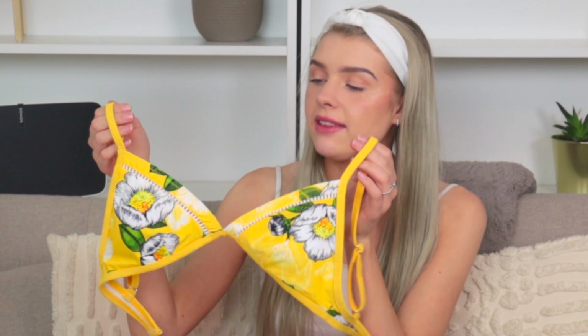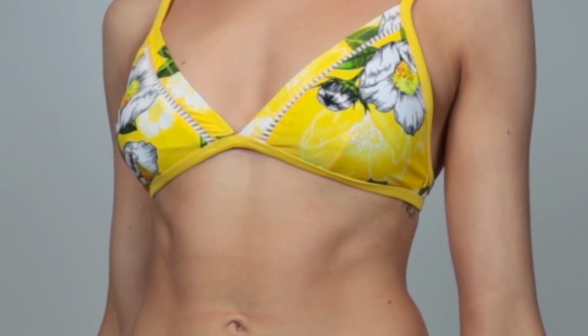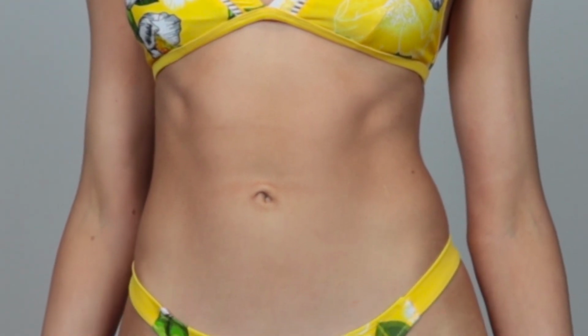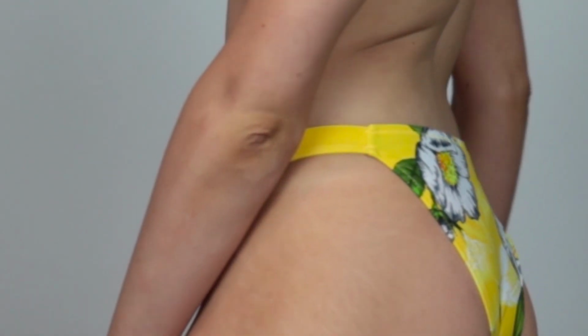I of course picked the yellow one because I love the color yellow. Nothing makes me happier than the color yellow. Not only is it yellow, it also has these gorgeous flowers on them. So the actual design of it is so attention grabbing. The minute I saw it, I knew I needed that in my basket. I'm pretty sure this was the first one I actually put in the basket, so that just says it all.